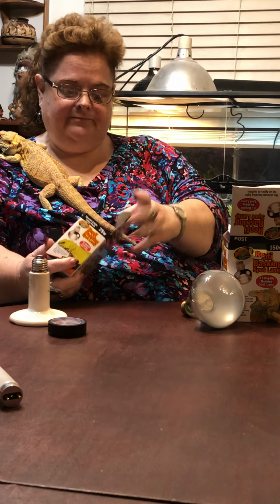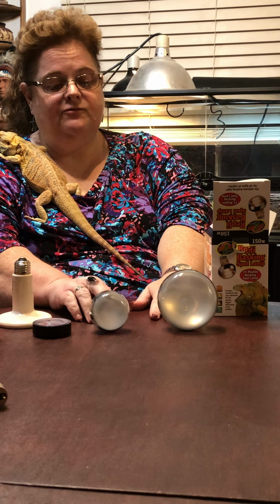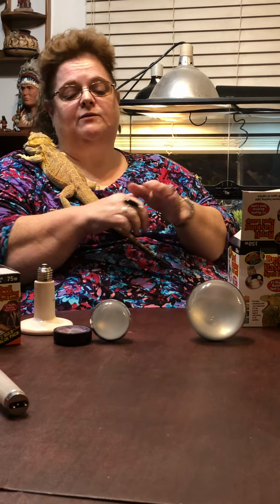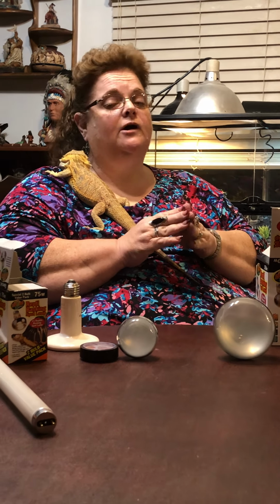This one is a 75 watt basking light. So you have 75 and you have 150. They also have 100 watt. Now, what's going to make the determination on your wattage? What size do you need? Well, a few factors. What is the ambient temperature in your house? Do you keep your house a little coolish? Do you keep it a little warm? When you put it in there, you're going to test the basking spot after you've had it set up for an hour or two. You're going to go in and take a temperature reading to see where you are.